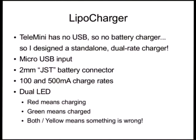I was tempted to bring enough to just hand them out, but that's a dual rate charger. It'll do 100 milliamp or 500 milliamp charge rate from a micro USB to the standard 2-pin, 2-millimeter JST connectors that are on all of the lithium polymer batteries we use. And I think it's really cool. The coolest feature is the charging chip that I chose actually gives us enough state output that I've got a dual, tiny little dual LED mounted on there.